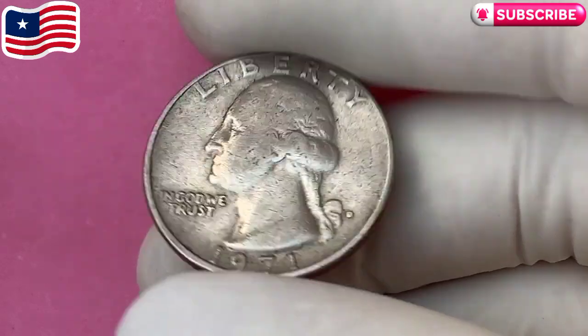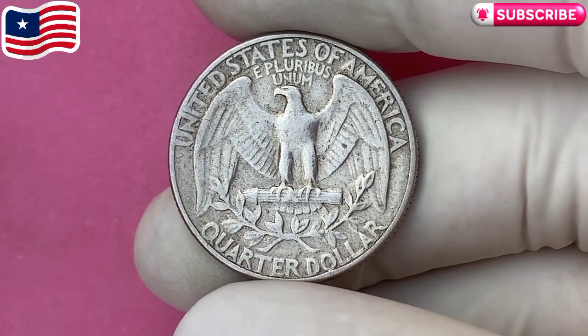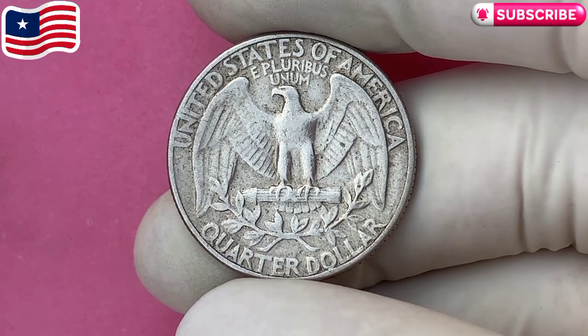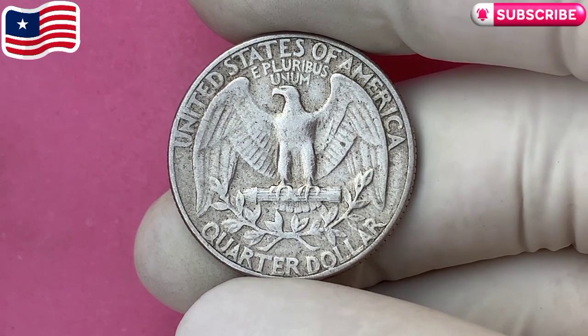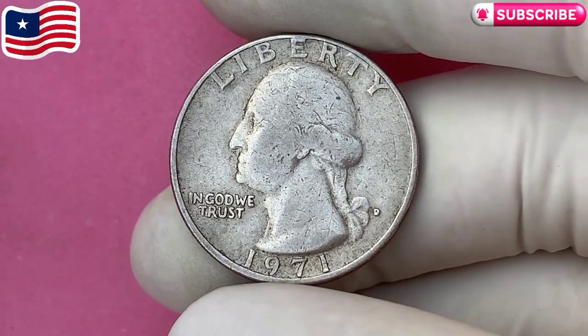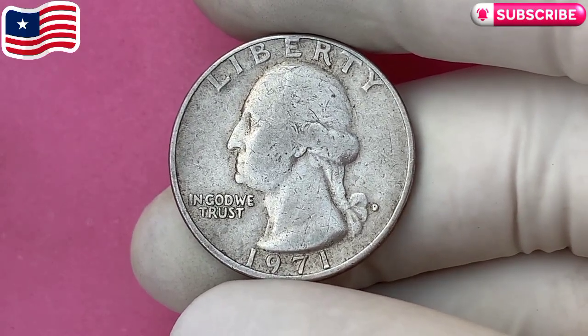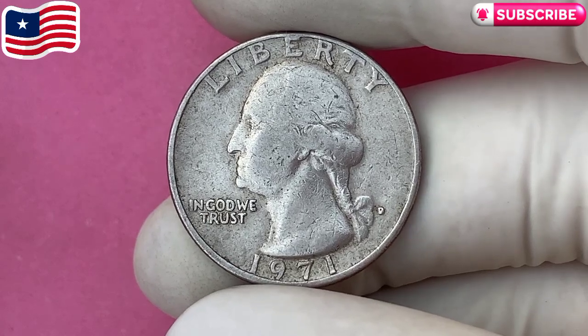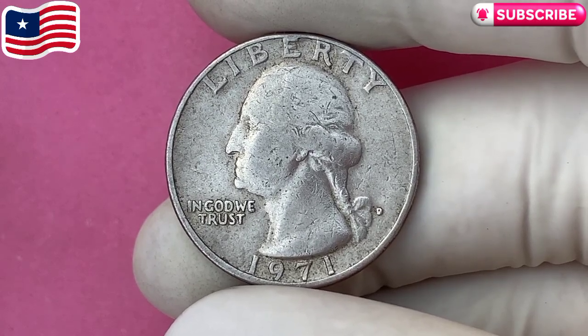One of the primary factors that can skyrocket the value of a 1971D quarter is its condition. Most quarters from this era have seen extensive circulation, meaning scratches, dings, and general wear are common. But quarters preserved in mint state condition, shining with original luster and sharp details, are incredibly rare and highly sought after.